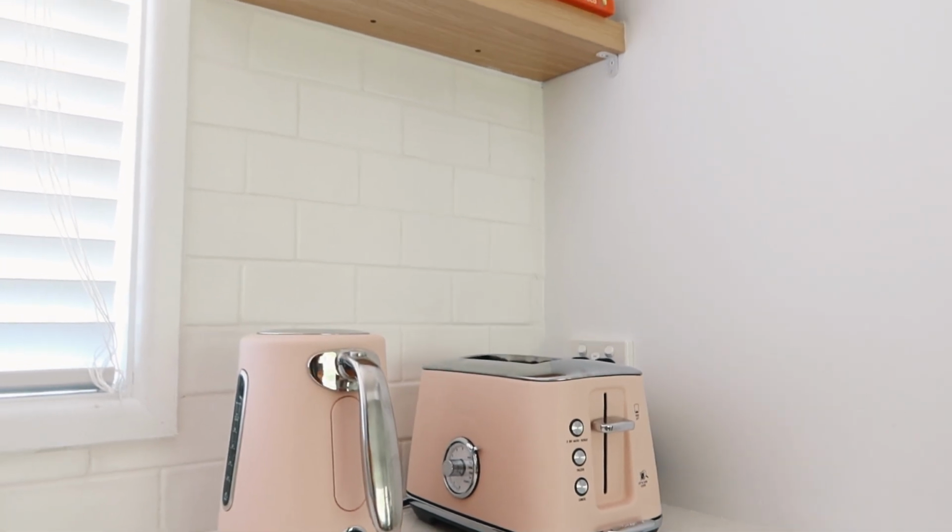It's more of a peachy tone as well, so I find it really fun to have a bright kettle and toaster, especially in videos and things. It just adds a little bit of character to the whole white kitchen.